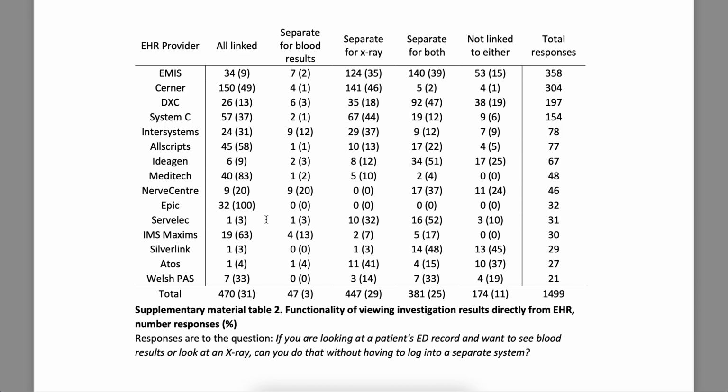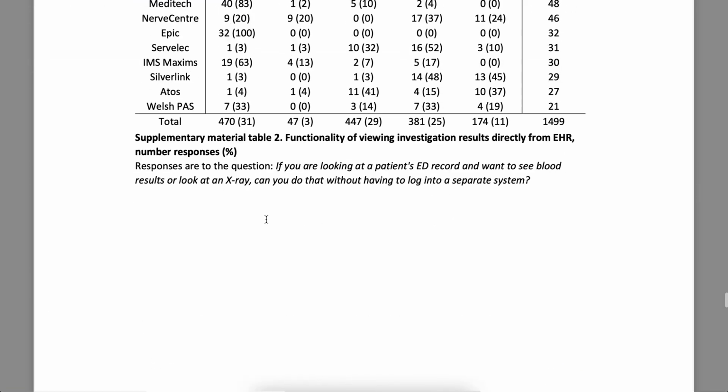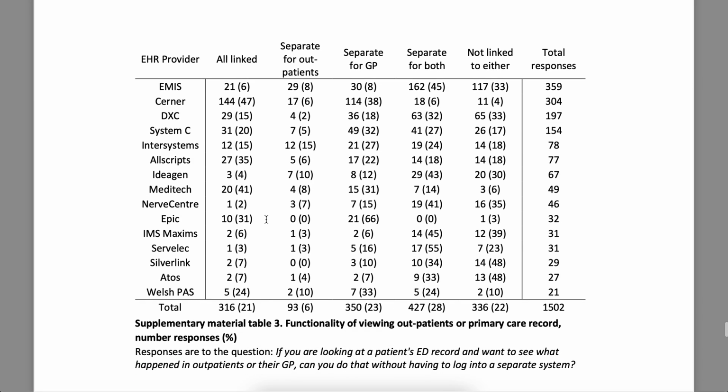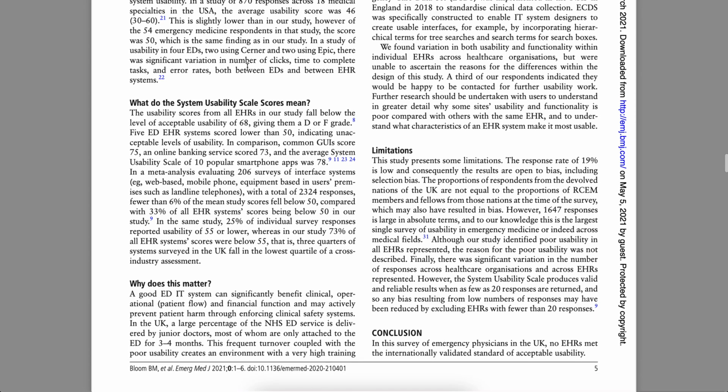And so I think this is an important nuance to consider, because if we were to take a takeaway from this paper, we would realize that the usability of these systems is very low. And then I guess the other point just on this one, is that there's also a high variation in the need for people to log into separate systems to get notes for outpatient visits or from general practitioner visits, versus inpatient visits.